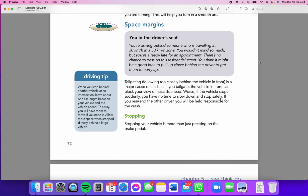So tailgating, or following too closely behind the vehicle in front, is a major cause of crashes. If you tailgate, the vehicle in front can block your view of hazards ahead. Worse, if the vehicle stops suddenly, you have no time to slow down and stop safely. If you rear end the other driver, you will be held responsible for the crash.